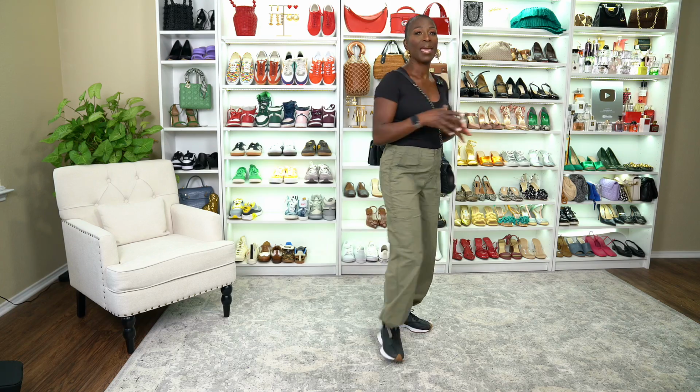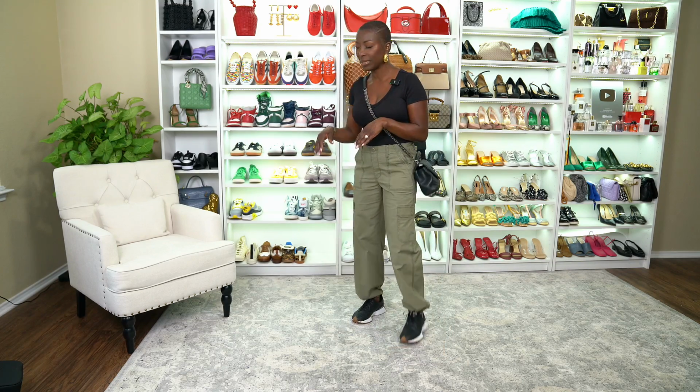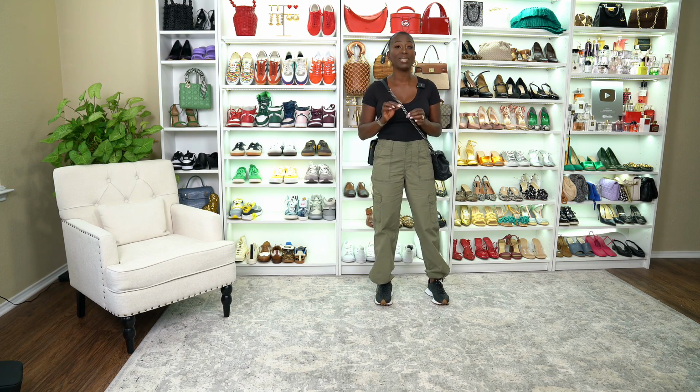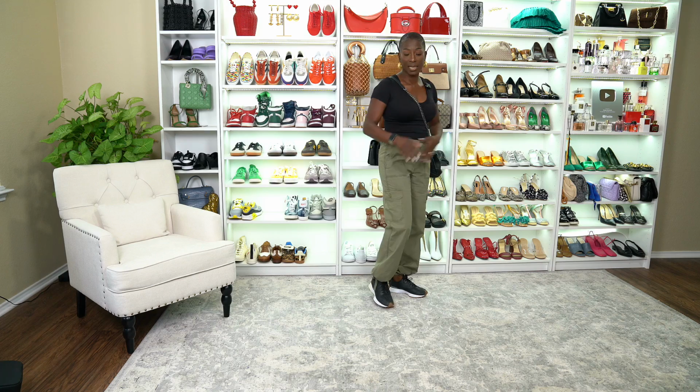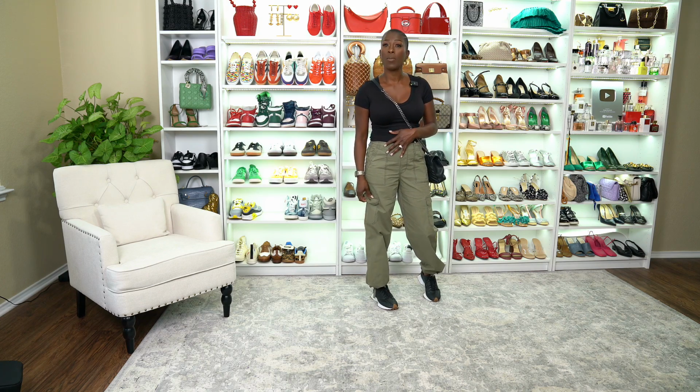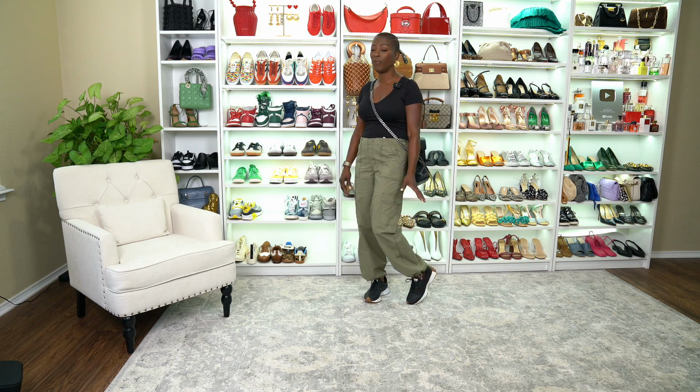So this is the next look, and this is how I would style it, with these black sneakers and a black top. The top and the pants are both from Walmart. I added a black purse. Let me just say, this is the perfect airport outfit. I love having pants that are loose fitting, that are really comfy. This has a nice stretchy waistline. They have cargo pockets, so I love to have extra pockets. Like, I would put my passport in this pocket. That way I know where it is, and put my phone in this pocket.